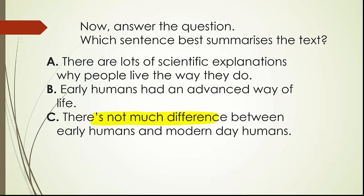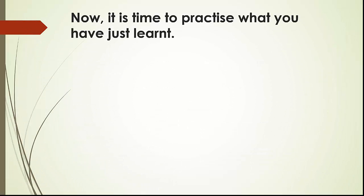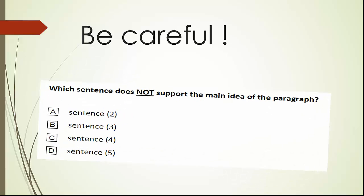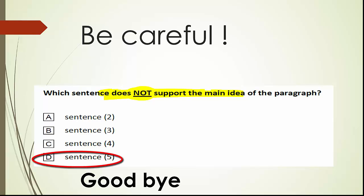Now it is time that you practice what you have learned. I want you to read the paragraph below and answer the question that follows. Take your time and you can pause the video for some time in order to answer the question. But be careful here. The question wants to know which sentence does not support the main idea of the paragraph. Or in other words, what is the idea here that is irrelevant to the paragraph as a whole.